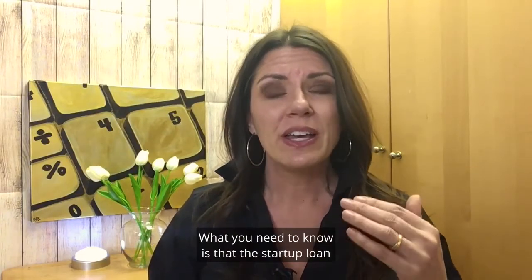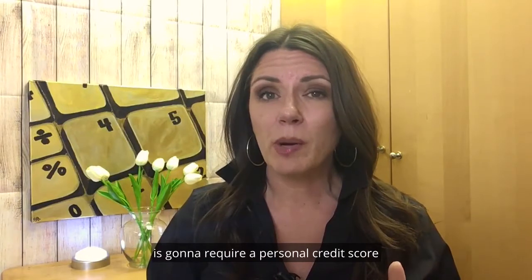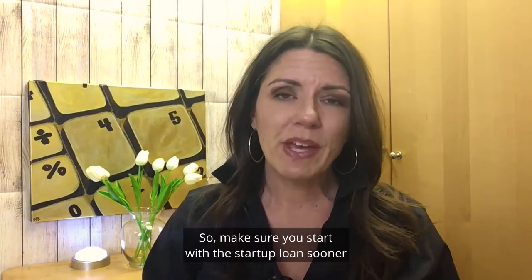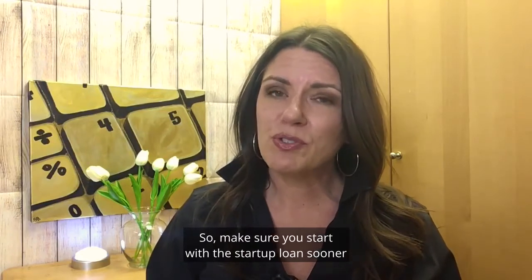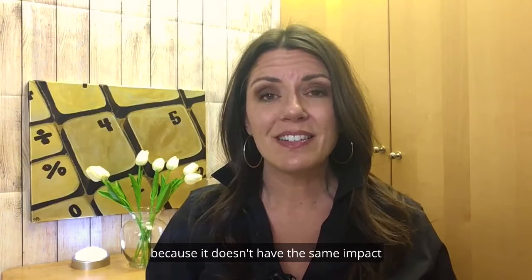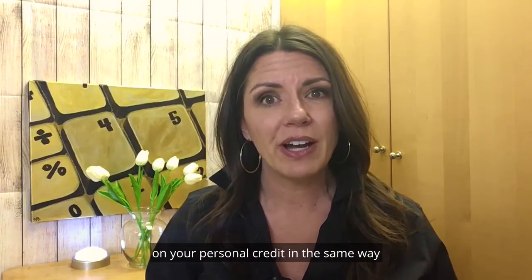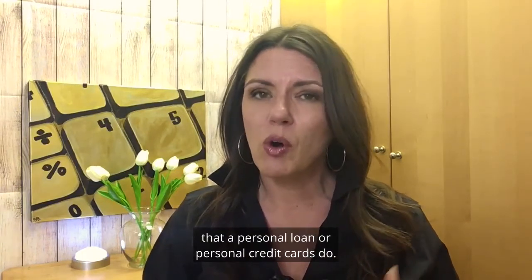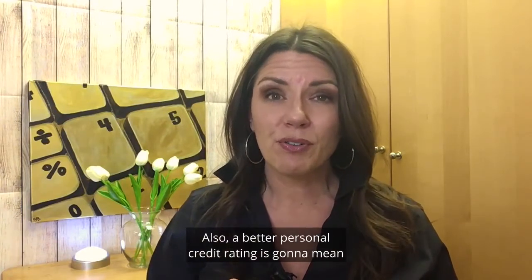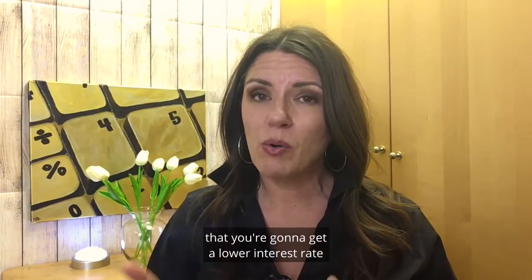What you need to know is that the startup loan is going to require a personal credit score in order to secure the loan. So make sure you start with the startup loan sooner to leverage your personal credit rating. You'll also maintain it longer because it doesn't have the same impact on your personal credit that a personal loan or personal credit cards do. Also, a better personal credit rating is going to mean that you get a lower interest rate on your startup loan.